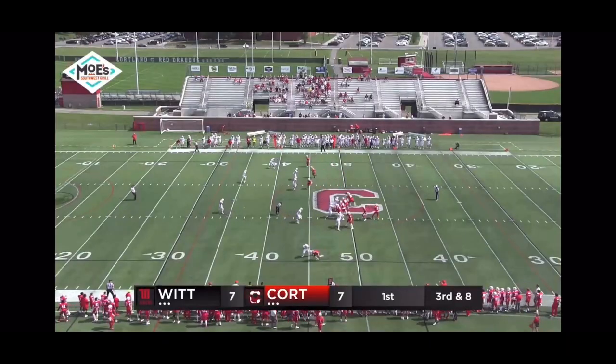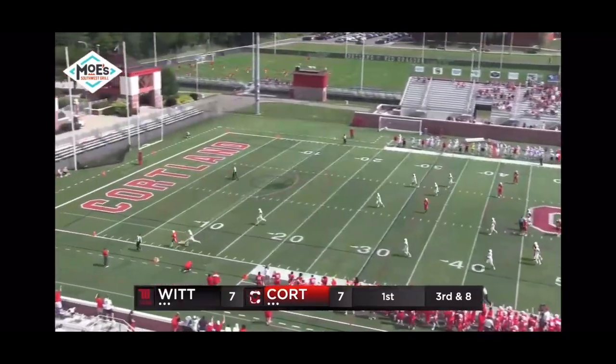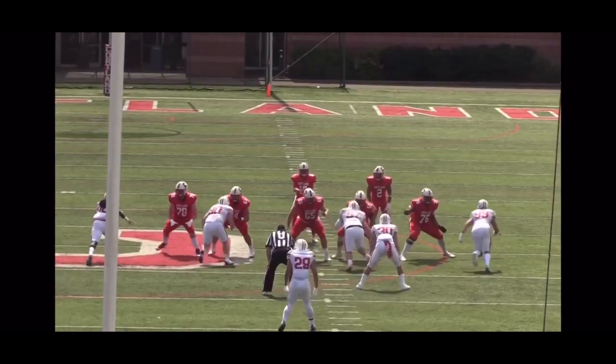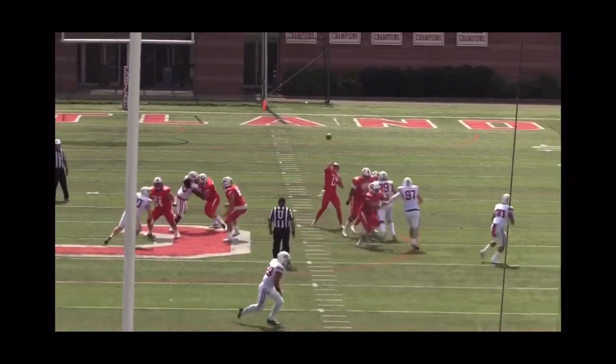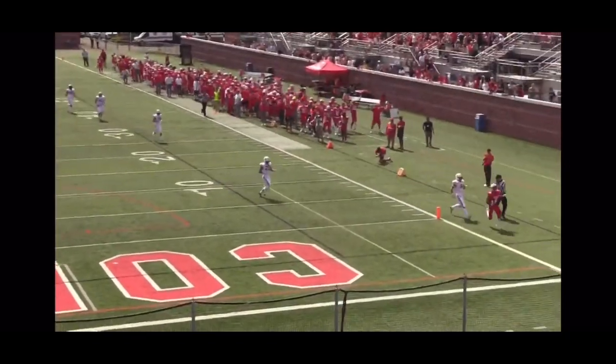Three receivers stacked to the right side. Boyes with a quick drop, throwing near side for Lapp. It is caught at the 12, and he's run out of bounds at the 3. How about that arm? Zach Boyes, just the precision, the accuracy. He saw Lapp all along.